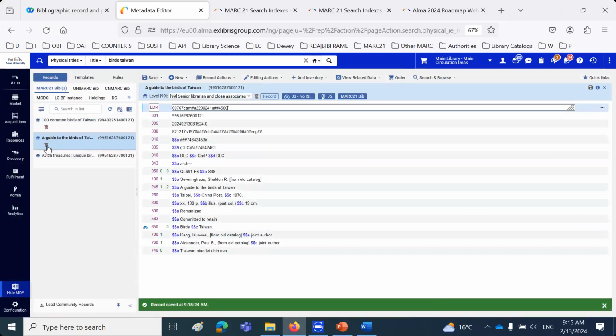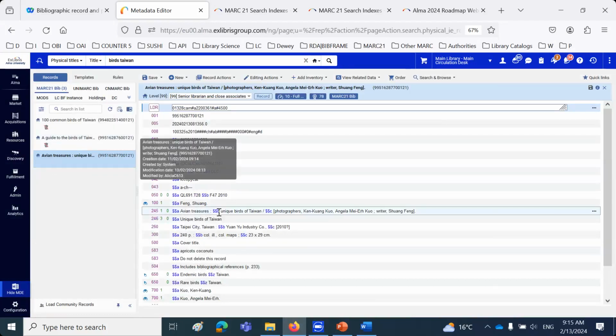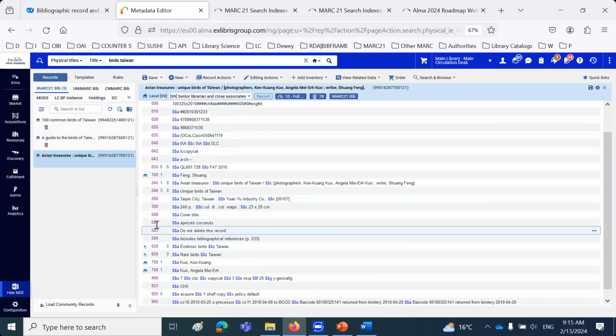And sure enough, there it is. A Guide to the Birds of Taiwan is committed to retain. So the only one of these three that is not committed to retain is the Avian Treasures, and that's because we put in a 583, but not with the text that came with the table.